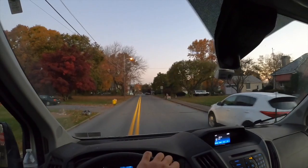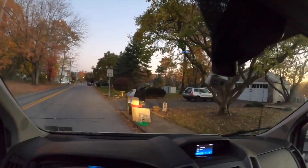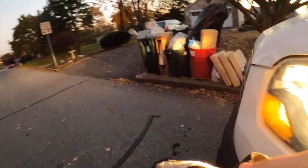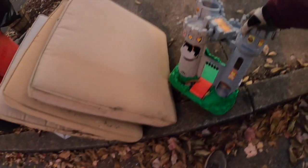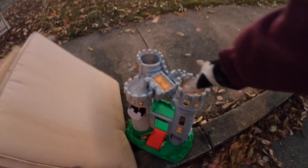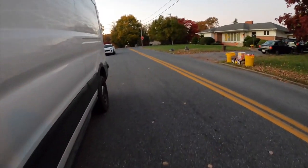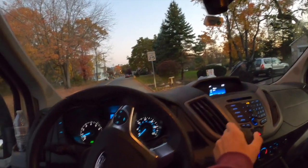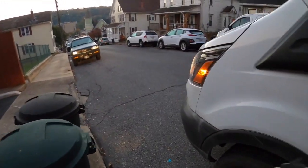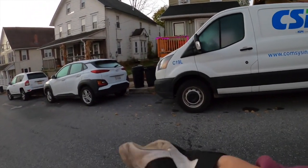What we got up here on the right. I'm not sure what that is. Looks like a toy. I don't know if it's vintage. No, looks fairly new. But let's make it a fun day of finding cool things in the trash, and let's see what happens today. Let's do it. I think we got our first item of the bingo sheet. Yep.